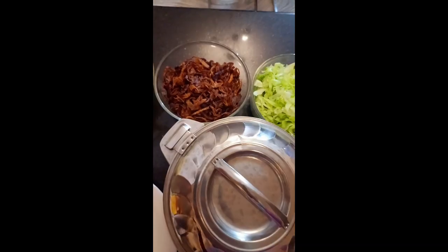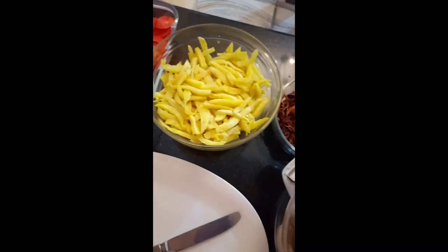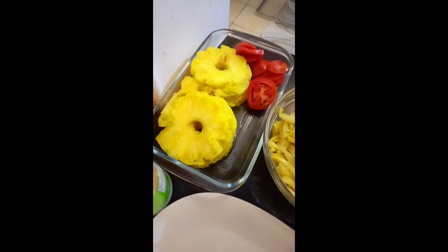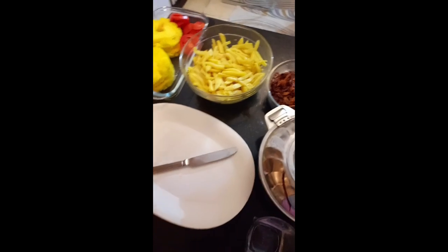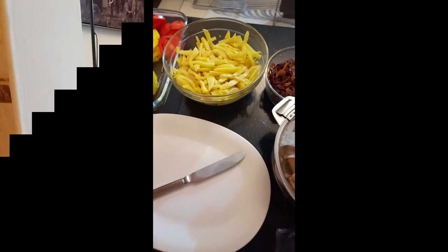The lettuce, the onions, fries, then you have pineapple and some tomatoes, and that's it.